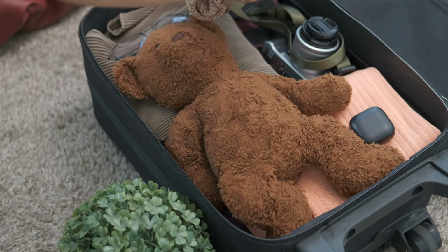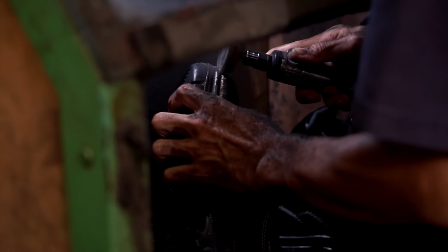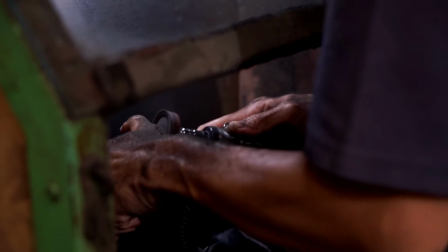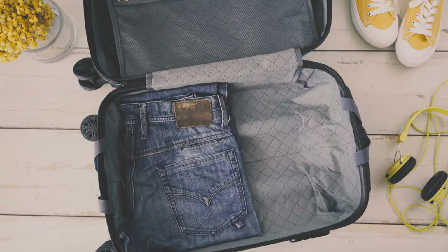Instead of just tossing them in your suitcase, use them to your advantage by packing items inside them, like socks, belts, or other small clothes. Here's how it works. If you're bringing sneakers, sandals, or boots, stuff them with socks, underwear, or accessories. This helps the shoes maintain their shape while also saving space elsewhere in your suitcase.